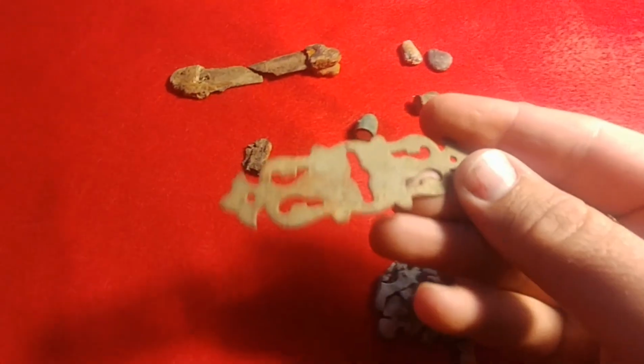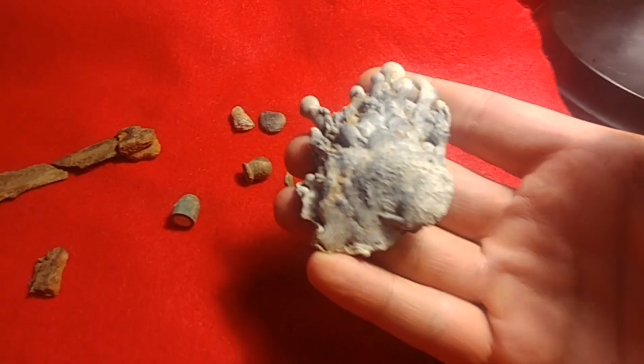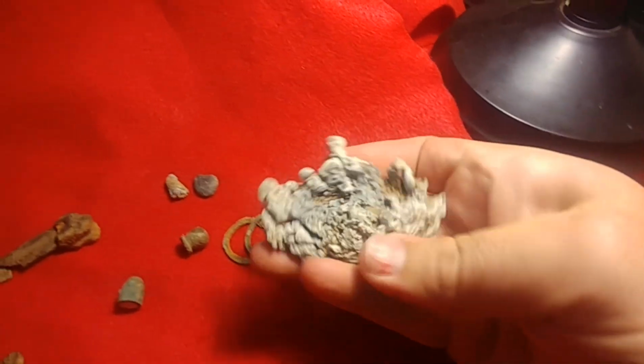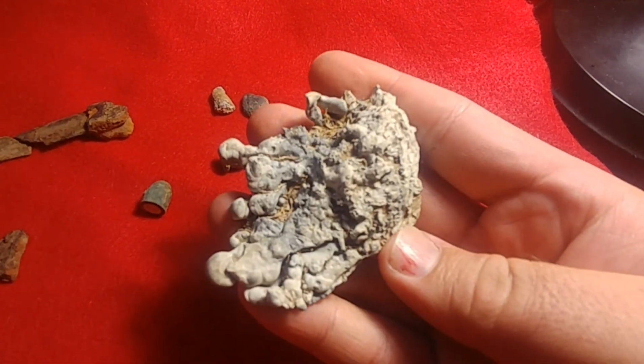I love this little piece of ornamentation. This looks like a little key slot. That's a fine piece of history. Now this piece of lead right here. Okay, let me show you something. This is very interesting because what I think it is, I believe that these are mini balls that were melted down.